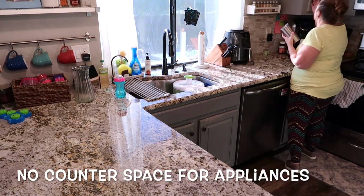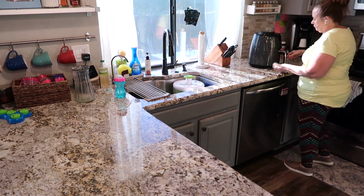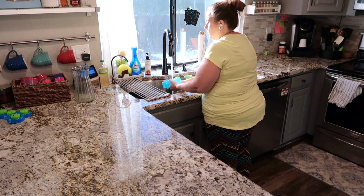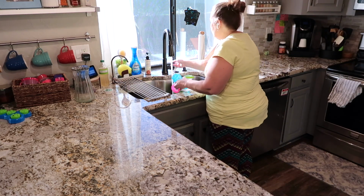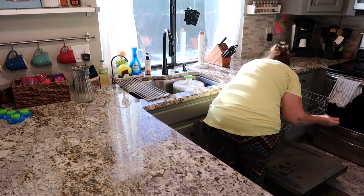If by some chance I look away or I'm not paying attention at the second it pops, it will literally fly out of the toaster onto the floor. It never lands on the kitchen counter. It always lands on the floor. But other than that, it's a great toaster.